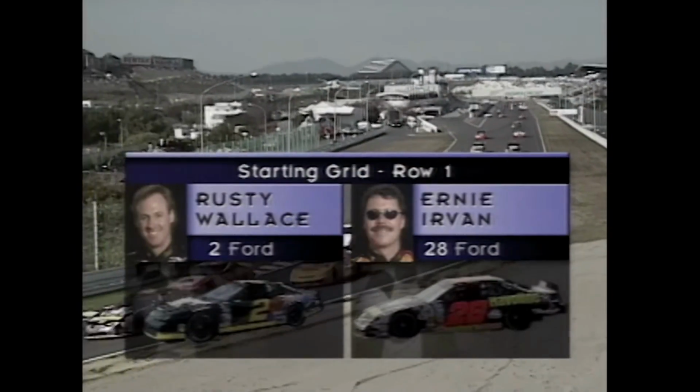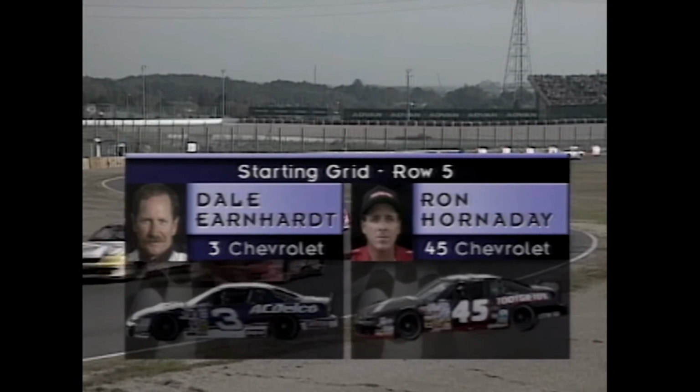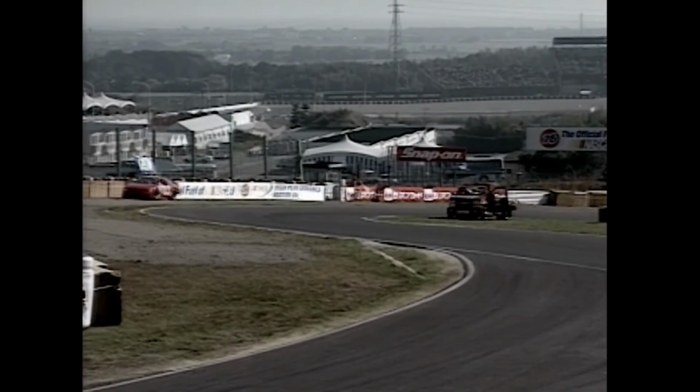Rusty Wallace started on pole with Ernie Irvan alongside him, while Jeff Gordon and Dale Earnhardt were buried in 8th and 9th respectively. Now let's get on into the race. Before they even got underway, Joe Bean retired because of oil pressure issues.